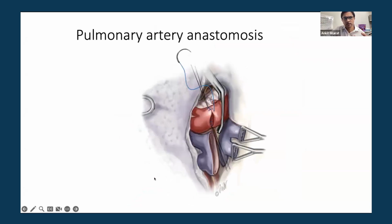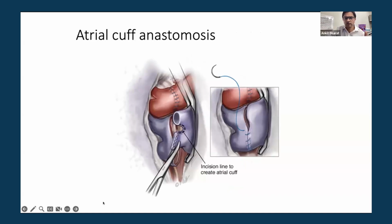Then the second is the blood flow that we have to establish between the heart of the patient and the new lungs. So there is a vessel, the pulmonary artery, that takes the blood from the heart to the lungs that we have to connect. And then finally, we have to connect the veins that attach the lungs back to the heart, so the lungs can put the oxygen in and take carbon dioxide out and return the blood back to the heart. So these are the 3 major things that we have to do in every transplant.